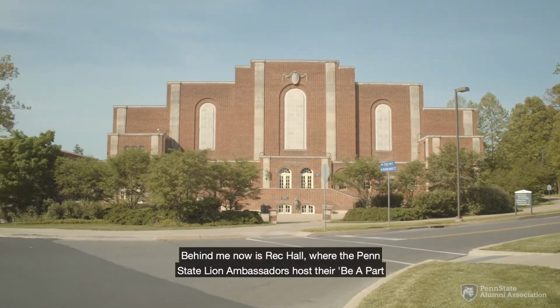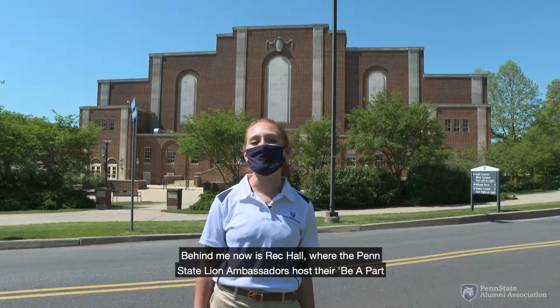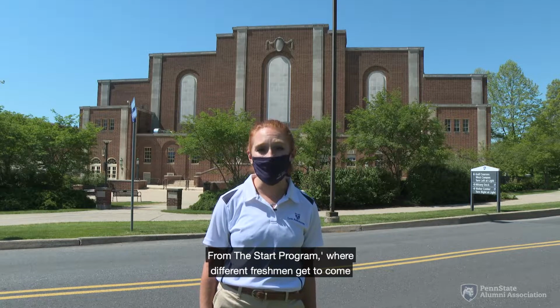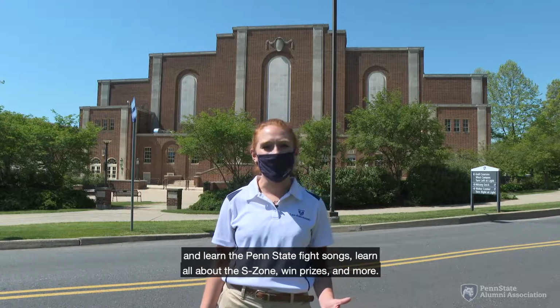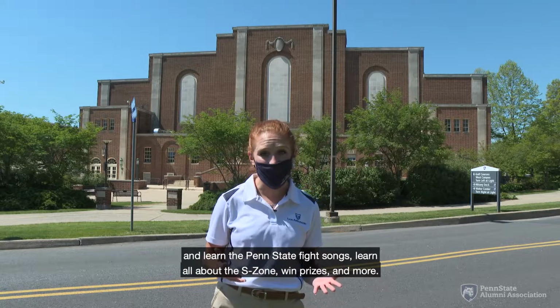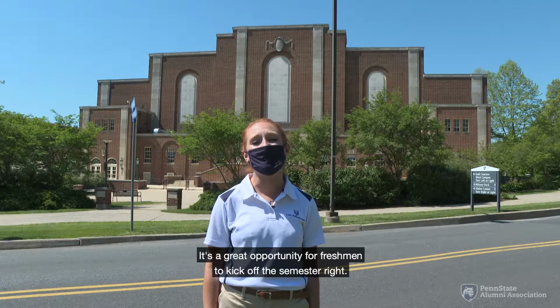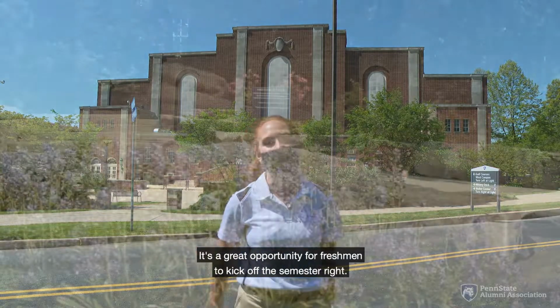Behind me now is Rec Hall, where the Penn State Lion Ambassadors host their Be a Part from the Start program, where different freshmen get to come and learn the Penn State fight songs, learn all about the S-Zone, win prizes, and more. It's a great opportunity for freshmen to kick off the semester right.